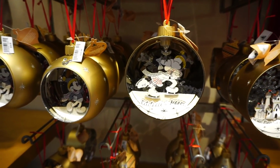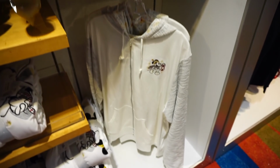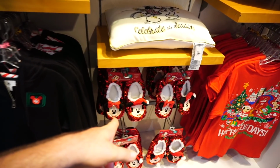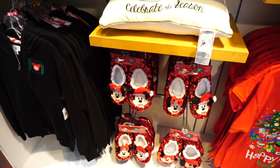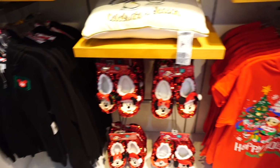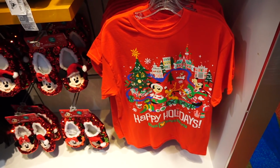Celebrate the season ornament. It's like a classic Mickey on that. There's a hoodie, that same design. Oh my goodness, look at these house shoes right here. Calling them slipper socks. They're like the ruby slippers with Santa Mickey and Mrs. Claus Minnie. And this is the new Christmas shirt for the season, I guess. Happy Holidays, Walt Disney World.